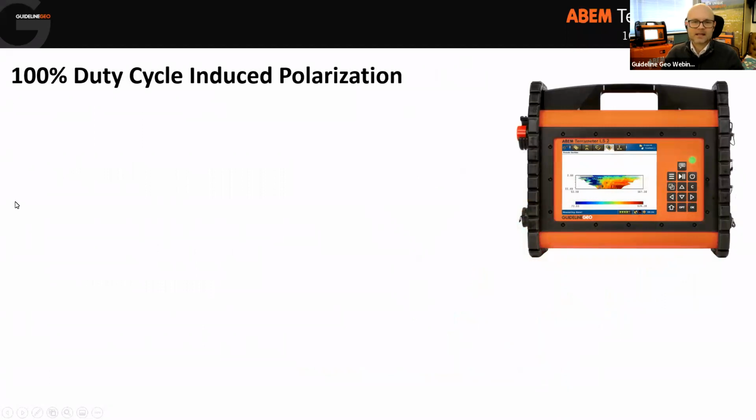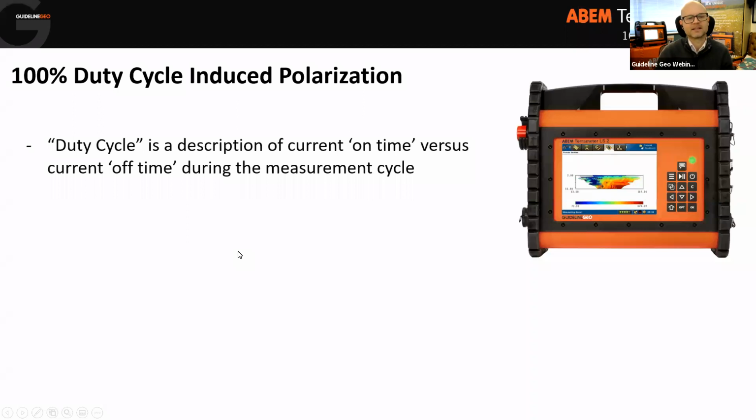Okay, so let's move on now to what we're here for, the 100% duty cycle. What is this method of collecting IP data? Well, first of all, let's explain what duty cycle means. It's a way to describe how active the transmitter is. How long is the current switched on compared to how long the current is switched off?